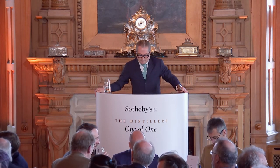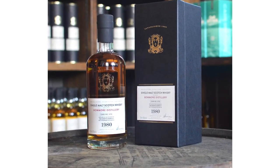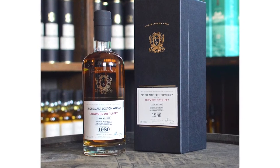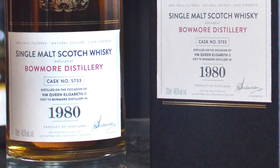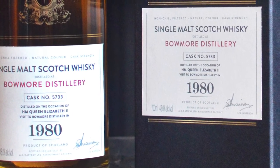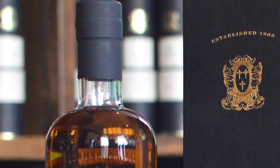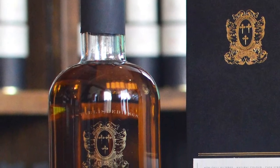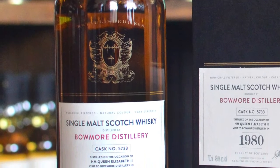So lot number five takes us to the AD Rattray, the Queen's Visit, 1980 distilled at Beaumont Distillery. So this special bottle was distilled at Beaumont and filled in 1980 from cask number 5733 on the occasion of Her Majesty the Queen Elizabeth II's visit to the distillery before being bottled at 48% ABV on the 1st of June 2009.